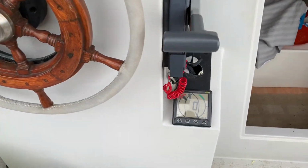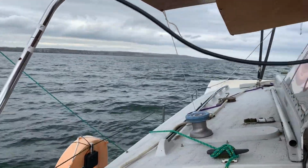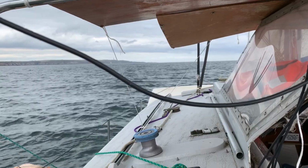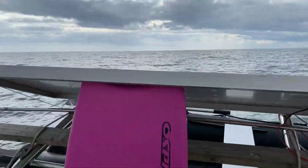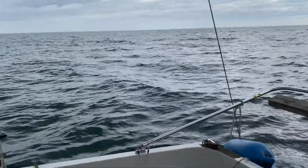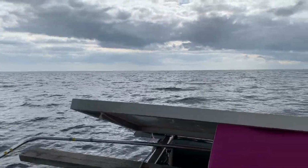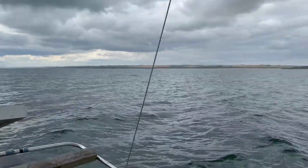Nearly 2 o'clock now, the wind's dropped off again and we're actually coming close to the point here where we turn in to the left, so we've got about 7 miles to go. I'm going to turn the torpedo on again because the tide's dropped off and I want to get there before the tide turns and also before the wind changes, which it's going to do in a couple of hours time.